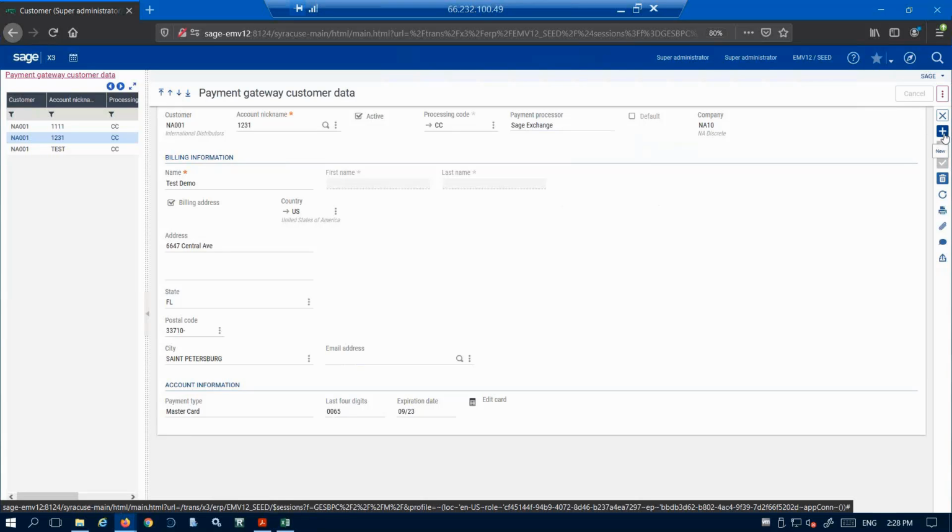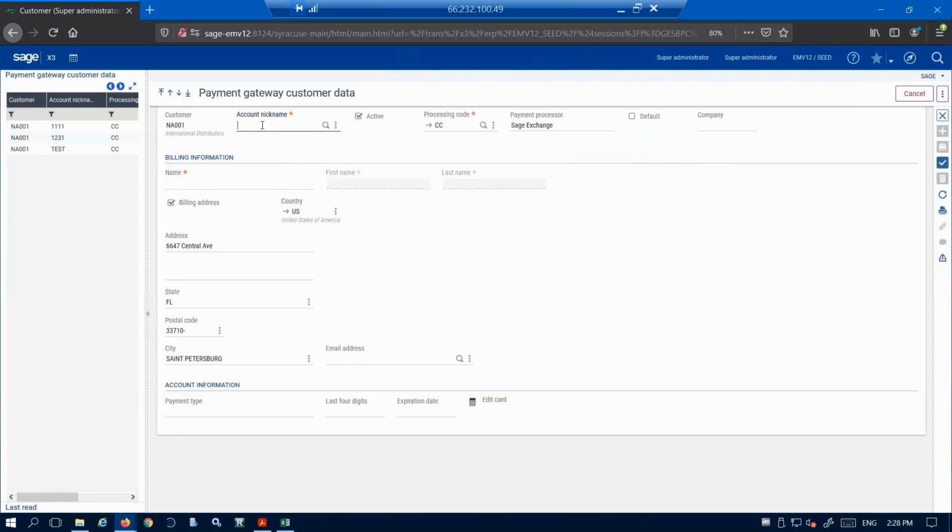Now, if you want to store a brand new card, just click the plus sign, and then you can give it an account nickname. This could be any name that you want it to be. Some people have it as a person's name. Some people have it as a location. What I found is a lot of people will just use the last 4 digits of the card as the nickname, and that way you can reference that. So if I enter in a brand new card, I can call this test 1234. I'll put the person's name, so we'll just put test demo.